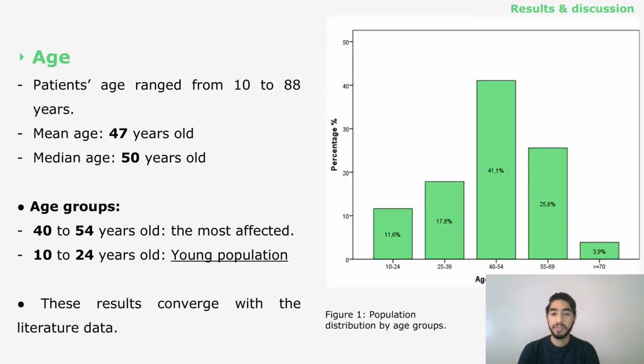As you can see on the figure, the most affected age group of nasopharyngeal cancer was 40 to 54 years old by 41.1%, followed by 55 to 69 years old by 25.6%. Another thing you can notice here is that this type of cancer also affects young people aged 10 to 24 years old. So our results regarding sex and age converge with the literature data.